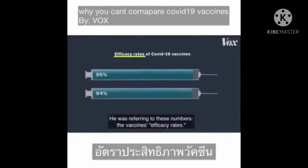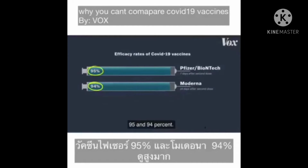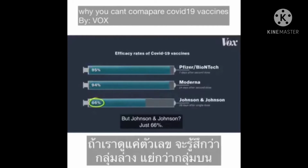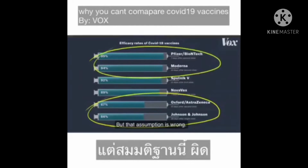Vaccine efficacy rates. The vaccines from Pfizer-BioNTech and Moderna have super high efficacy rates, 95 and 94%. But Johnson & Johnson, just 66. And if you only look at these numbers, it's natural to think that these vaccines are worse than these. But that assumption is wrong.